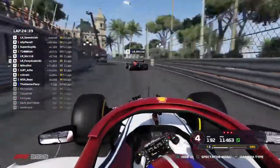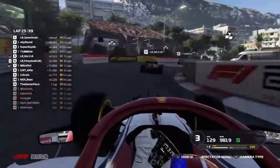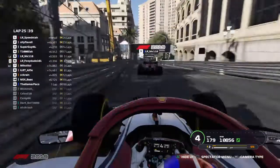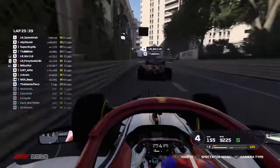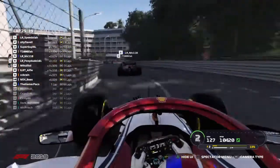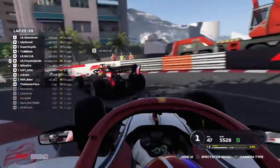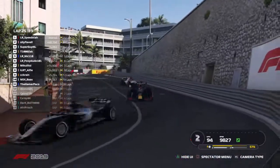Super Guy as well hasn't had a podium this season. Came very, very close on one occasion, but his tyres just cried enough. Ollie really pushing his tyres very far as well. Ollie's had a best finish in 9th, so he's on for a best result as well. You just see Nick closing right up to the back of Zach here.